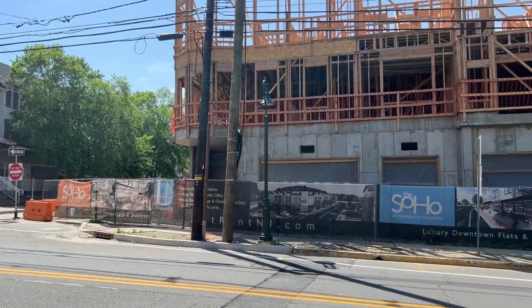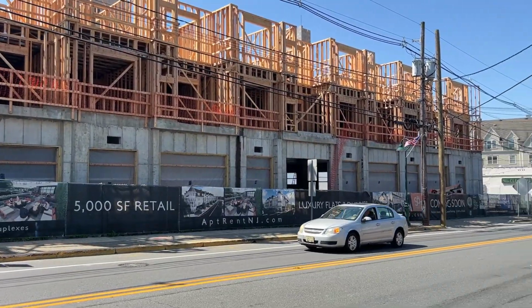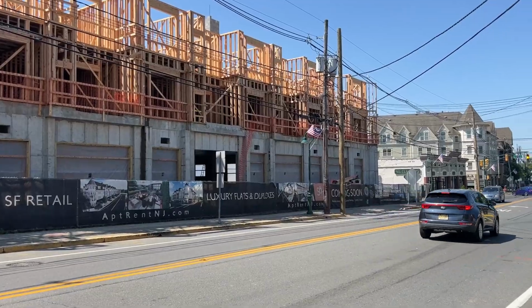All right, guys, we've made it to the luxury developments that we are talking about that are currently being built. This is gonna be the Soho at Fanwood Station. We are about across the street from the train station.